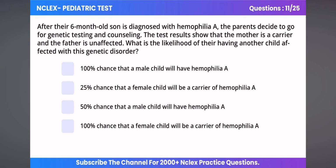Question 11. After their 6-month-old son is diagnosed with hemophilia A, the parents decide to go for genetic testing and counseling. The test results show that the mother is a carrier and the father is unaffected. What is the likelihood of their having another child affected with this genetic disorder?